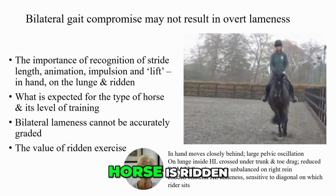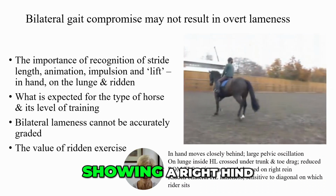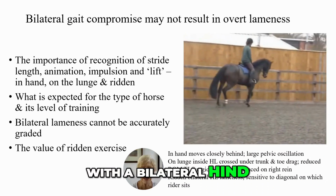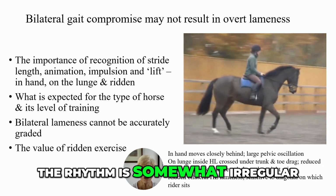However, as soon as this horse is ridden, we see a more obvious lameness. Now the horse is showing a right hind limb lameness. There's a bilateral hind limb toe drag. The rhythm is somewhat irregular.